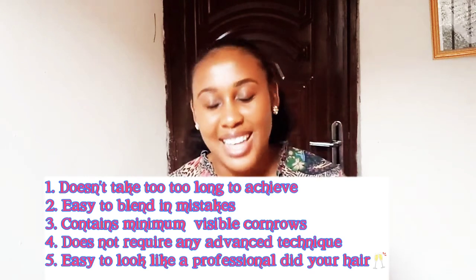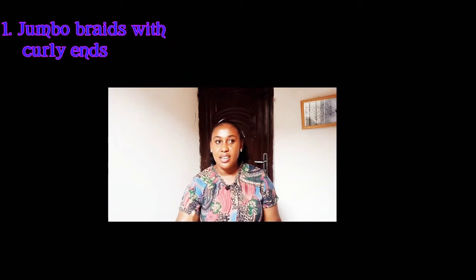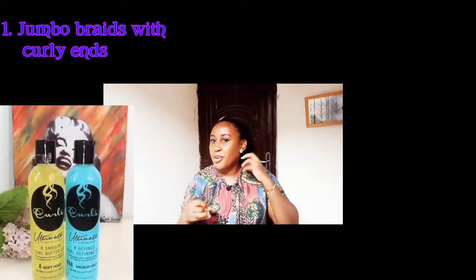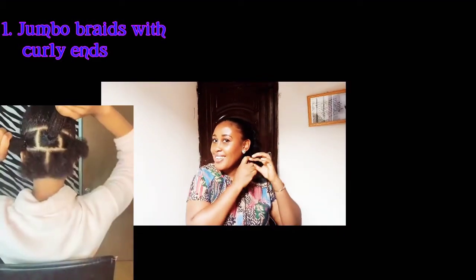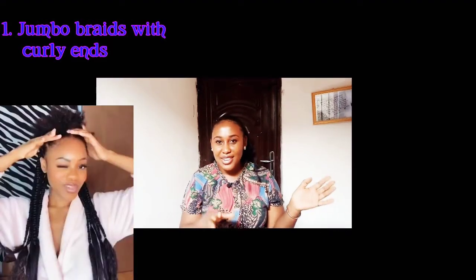And now let's get into the hairstyles that I have discovered that work, things that are easier and beginner friendly. Number 1, jumbo braids. Specifically, when you braid your hair to an extent and stop and then coil the end, that hair has the capacity to look like you actually went to a professional to get your hair done. If you braid your hair all the way, it is fine, but those coils are very easy to achieve and they have a way of making your hair look like the next level thing.